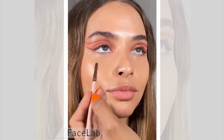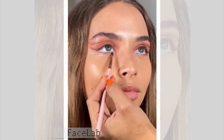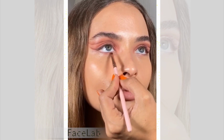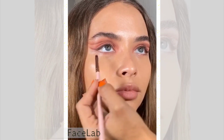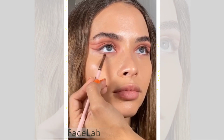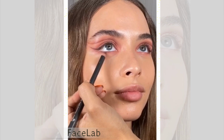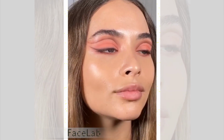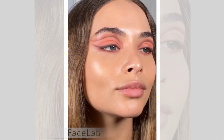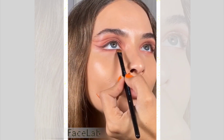can easily erase it. When I'm applying eyeshadows under the eyes, I'm using very small and precise brushes because not only will it allow me to create something very accurately, but also the model feels very comfortable. I'm now going to apply the eye kohl on top of the coral eyeshadow I used before, and now blending it upwards and setting it after with a darker eyeshadow.